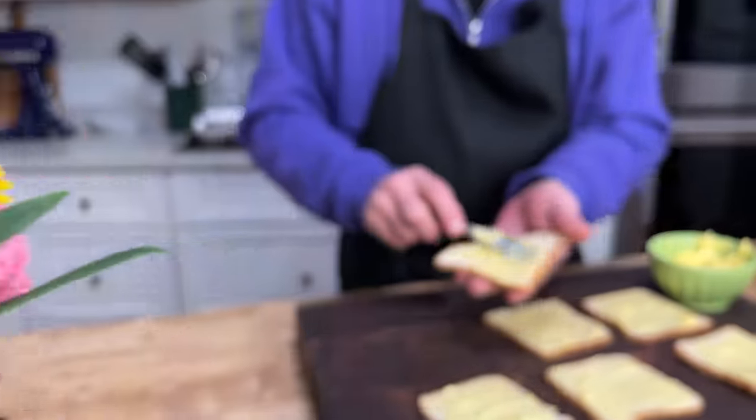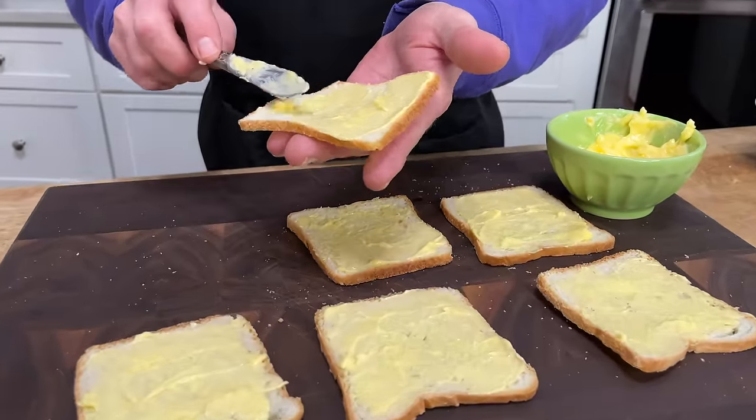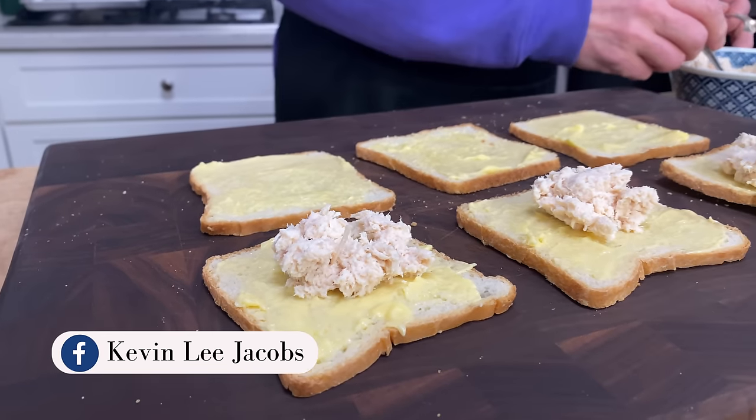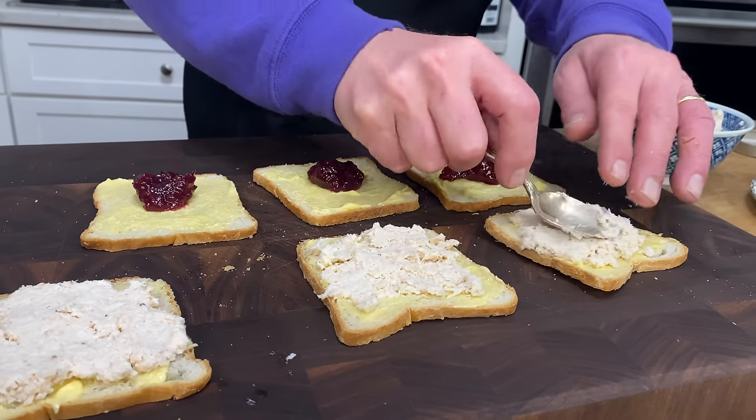Now I am putting together some simple tea sandwiches. The filling is chicken and cranberry on buttered pain de mie.